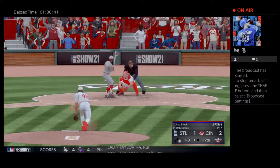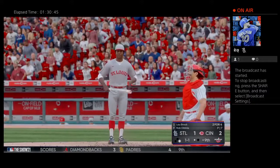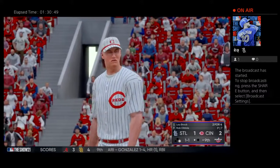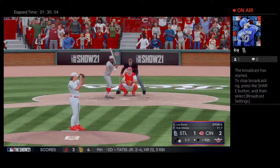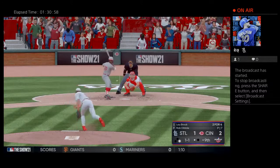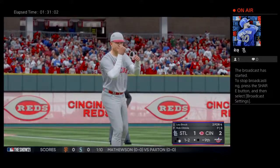A 1-0 delivery. Now, this is a perfect example of why this manager feels so confident going to this beast in the ninth right here. He is throwing absolute thunder right here, pumped up, and looks the part. He's set. Here comes the 1-1. Just got the corner that time with a fastball, strike two.